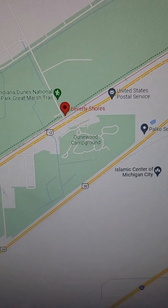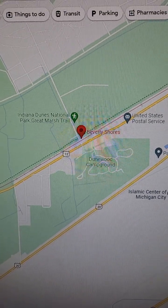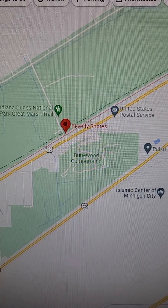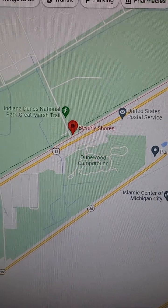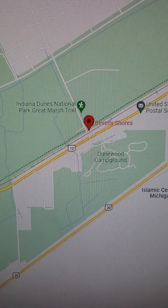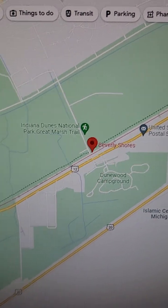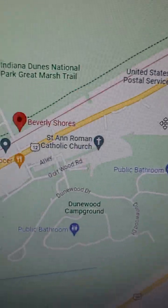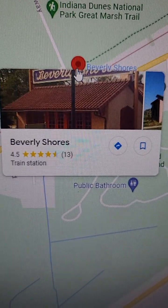Now, round trip tickets, I forgot how much they were. Last time I went camping in Crete, Illinois. I haven't gone to Beverly Shores since last year. So I don't remember if it is $7 one way or $7 both ways. Maybe it's $14 both ways or $13 both ways per person, round trip, whatever. It is not $50 or $100 or $500. It is literally a couple of bucks. The train will take you there, and then when you want to go back, you hop on the other train going back home.